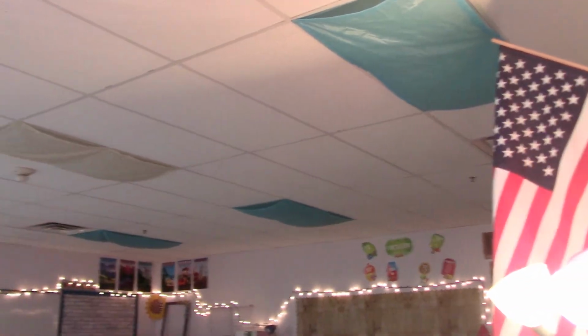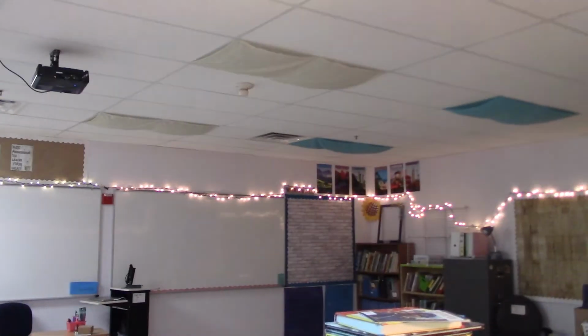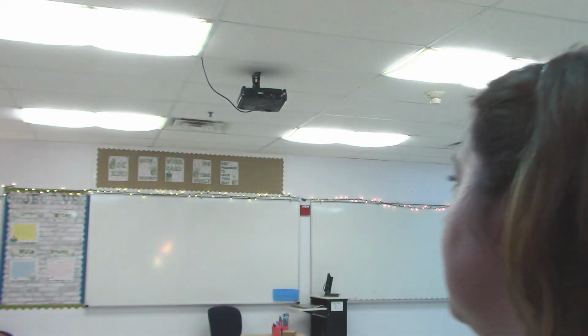One of the things I did today was I put covers on my lights. I put some of them blue and some of them white. I don't have the lights on because I have my other lighting on right now. I can turn on the lights real quick. The covers just mellow out the light so it's not so glaringly fluorescent.